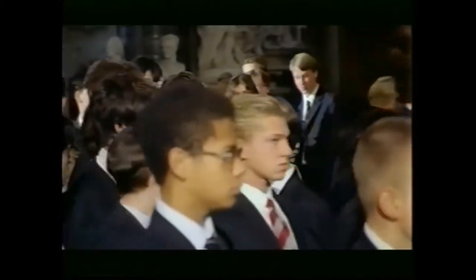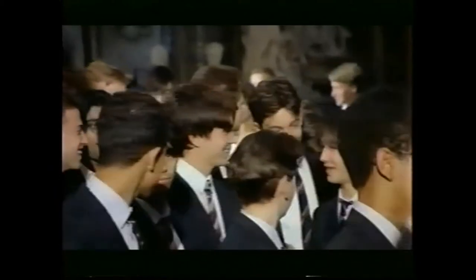As the tourists wait to troop in, the school troops out. Even at 9:15 in the morning, these Westminster boys and girls are armoured in their careful languor.